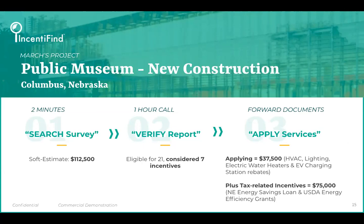And then below that, even though they were a public entity, we were able to hook them up with certain financial incentives, not necessarily tax related. I guess I should change that. But there was a savings loan for public buildings like this. And then we also were able to tap into a USDA energy efficiency grant, just again, given the geography and kind of the nature of the project.